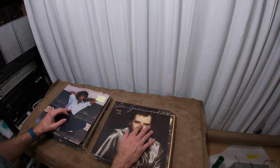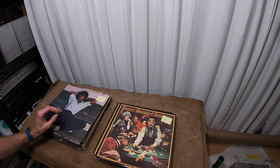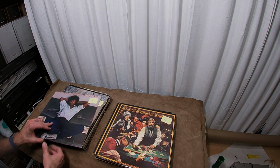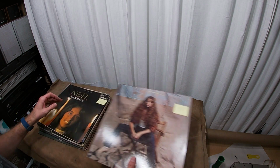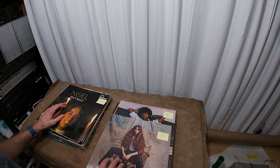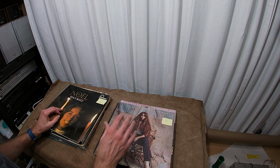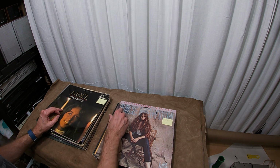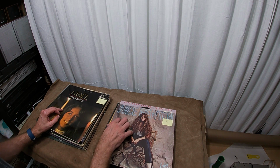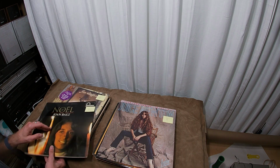This guy, Mr. Lee Greenwood here, I think this one's going to go to the Goodwill, mainly because it doesn't sell. I'm not familiar with this artist. But they sell, and they actually sell through. This one actually has 2 versions of the album cover. One of them has the white filled in on the blue lettering here, and this one is the more rare cover, if you go out and look them up.